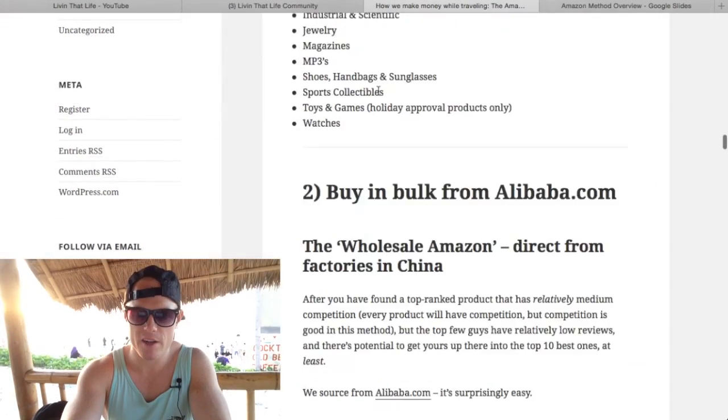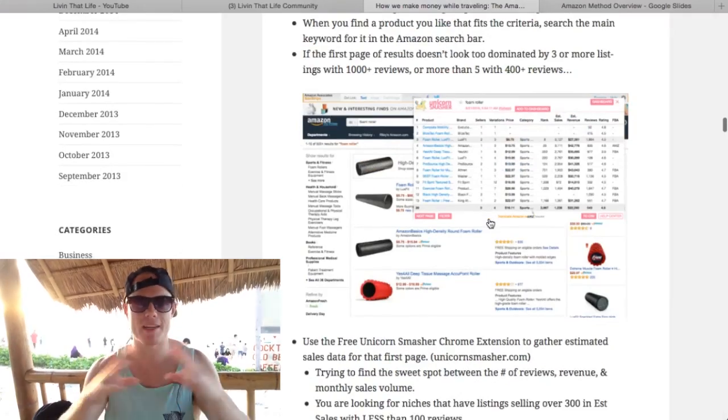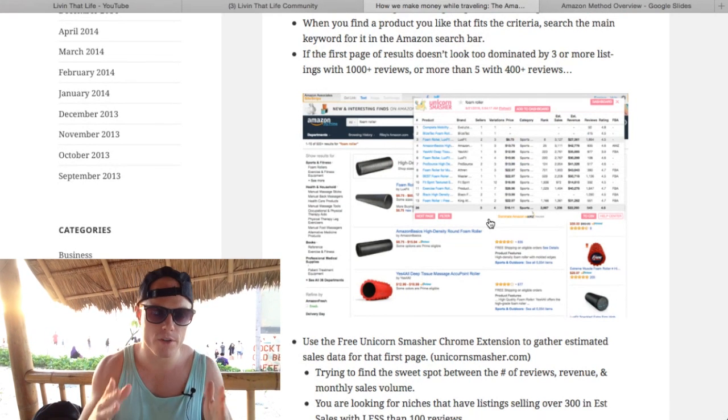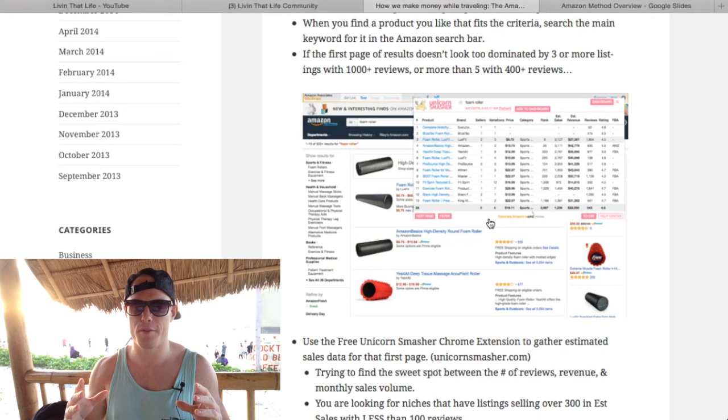And avoid these categories. So you're just going to be combing through Amazon for a long time, making a huge list. Make a list of 30 different product categories that aren't too dominating before you get excited.